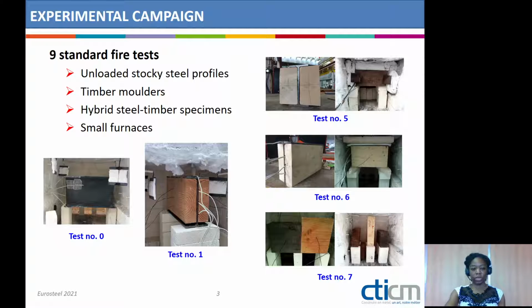or blocks. We even had hybrid steel timber specimens, which were all set in small furnaces. So you can see that we could have only a steel profile without any timber at all, or we could have timber molders or blocks without any steel at all. We could also have steel profiles with a partial encasement of timber. The steel profiles could be made of I-shaped section or T-shaped sections.